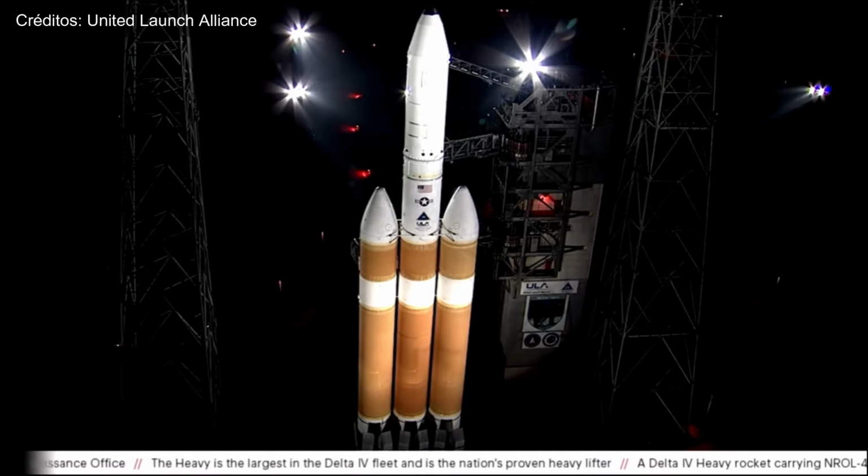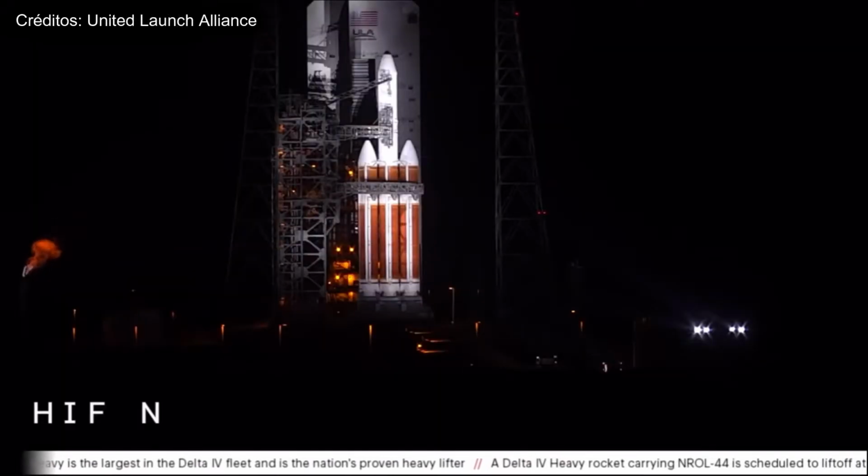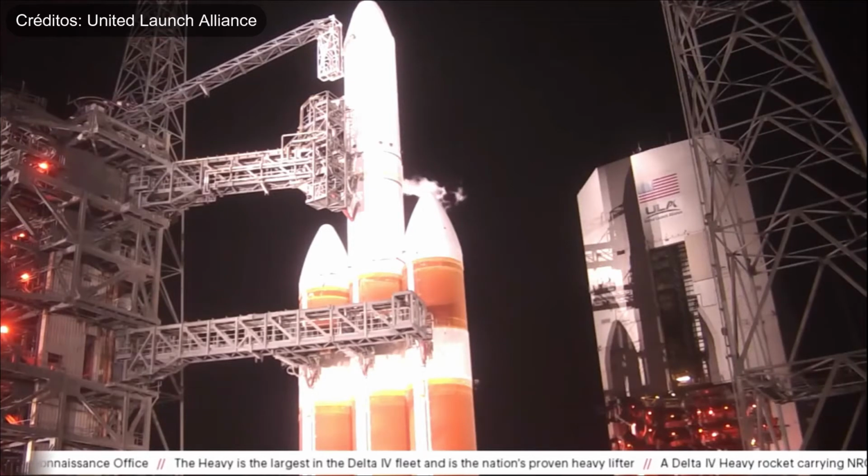10 minutes, 1 minute. Engine start, box go. Rock, report range status. Range green. Minus 50. Second stage LH2 secure at flight level. Minus 30. Status check. Go Delta. Go NROL-44.